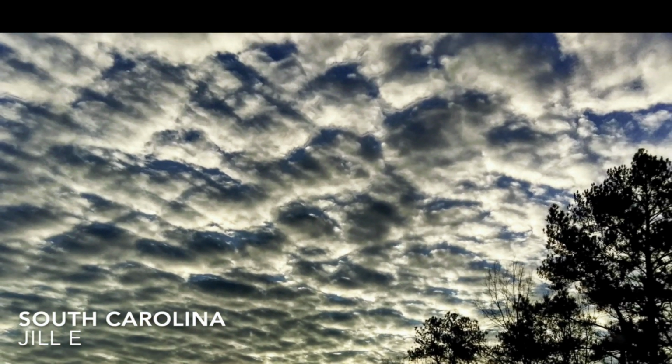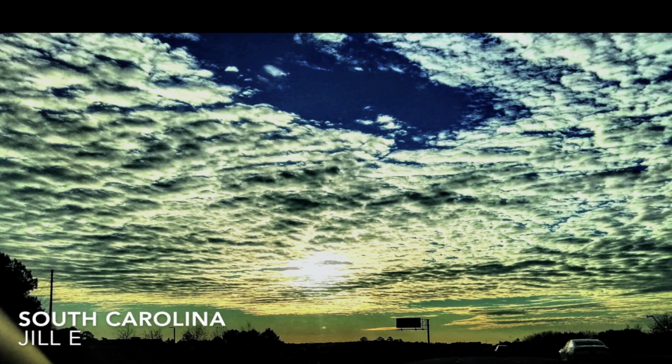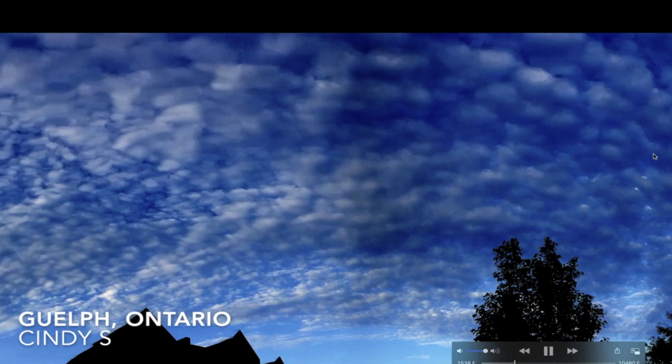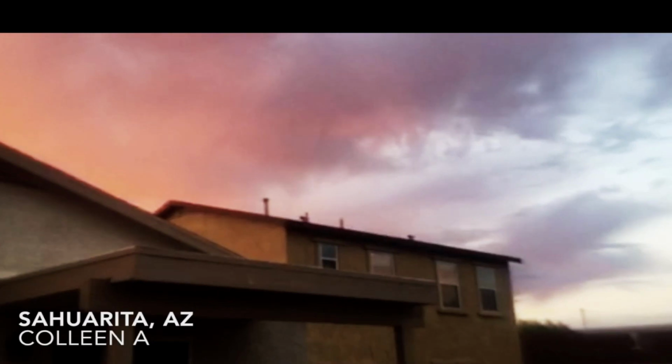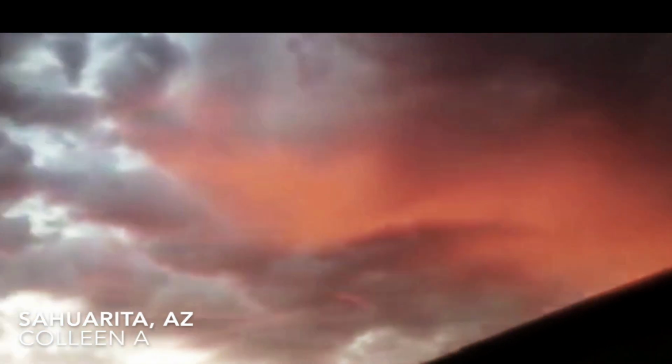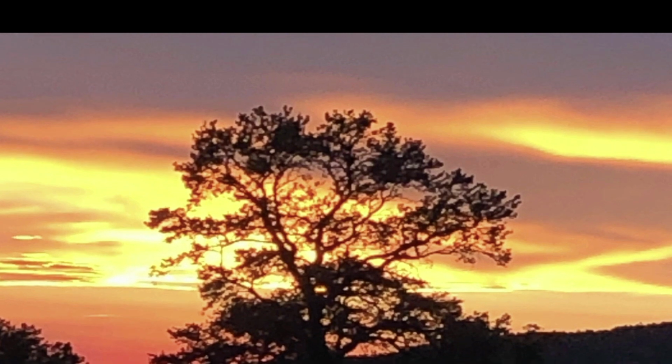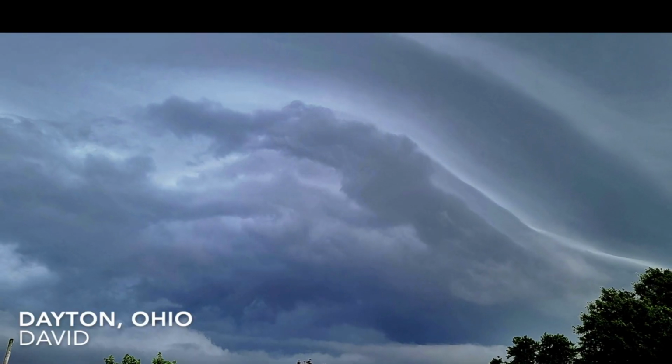Jill E. from South Carolina. Row of clouds up in the sky, multiple rows of clouds in the sky, look like gravity waves. Then we've got a rectangle hole punch cloud. Gulf, Ontario. Cindy S. Awesome pano here of some maybe mammatus clouds up in the sky. Colleen from right out here in Arizona. Orange glowing sunrise, compliments of probably the smoke and a little bit of Sahara sand, causing the skies to look bright orange at sunrise. There's another bright orange and yellow sky by Connie out of Eager, Tennessee. More than likely influenced by the sand.